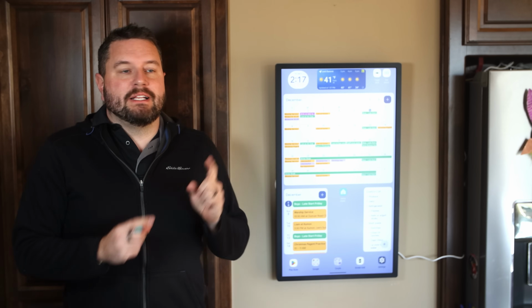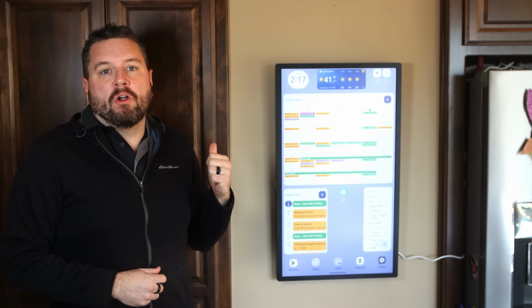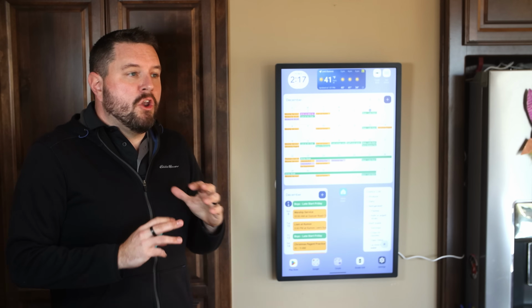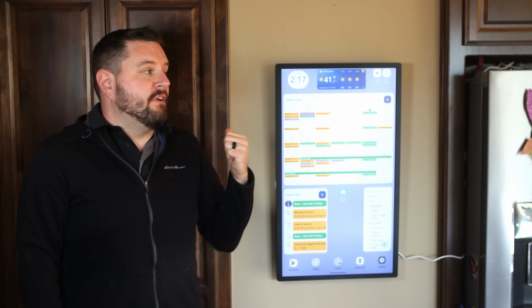Today we're checking out a tech upgrade that my wife has been really wanting, a massive smart kitchen calendar. Now there's no way I was gonna buy into some system that locks you in to what you can do with a device like this.